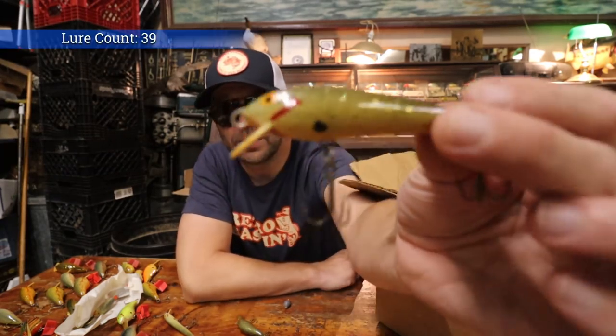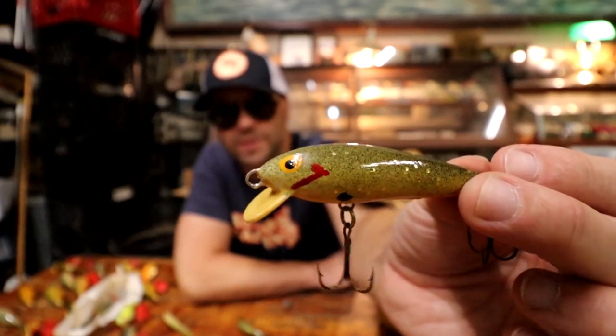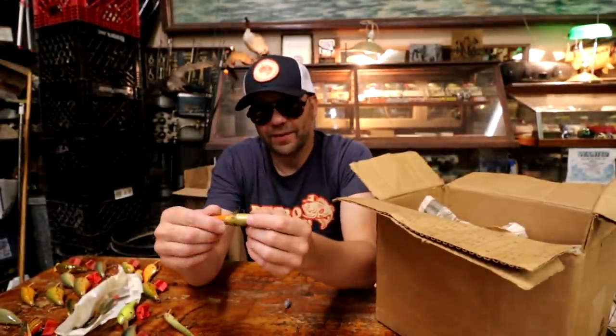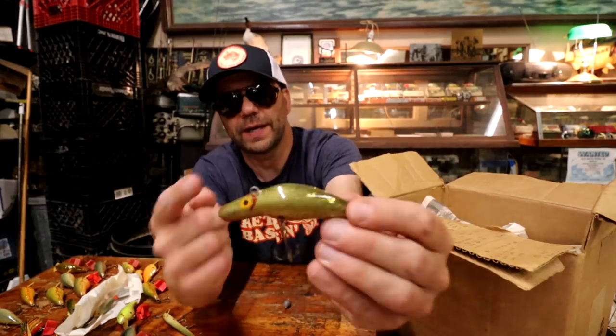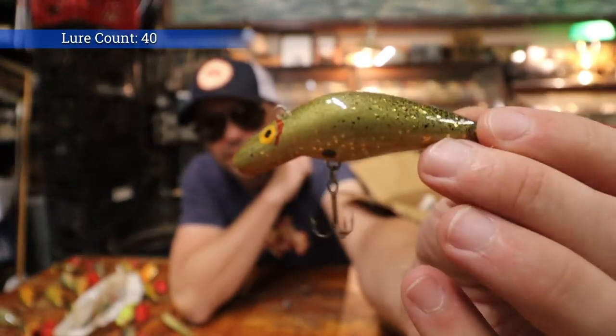Ooh, that's a cute little thing. Look at that. Almost looks like a little mini Shallow Fat Wrap or something. And here is a prototype if I've ever seen one. So one thing, this bait, it's got some weight to it. I think there's a weight in the bill of this thing, or the head.